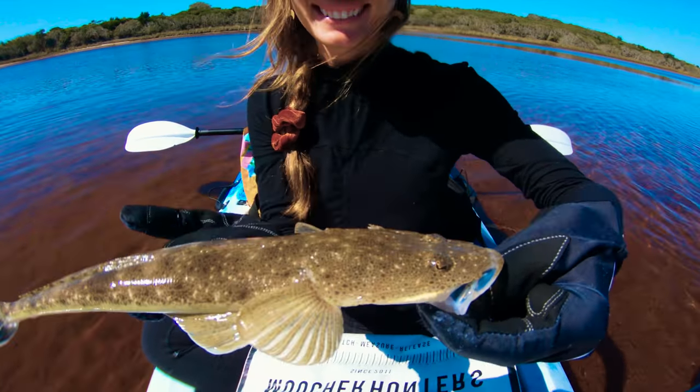How great is the kayak? The kayak is allowing us to fish in ways we've never fished before. Yeah. It's so good, babe. Thank you so much. You got it for my birthday. It's the best present ever. Yeah, but this is a really good present. Seriously, it's an amazing present.